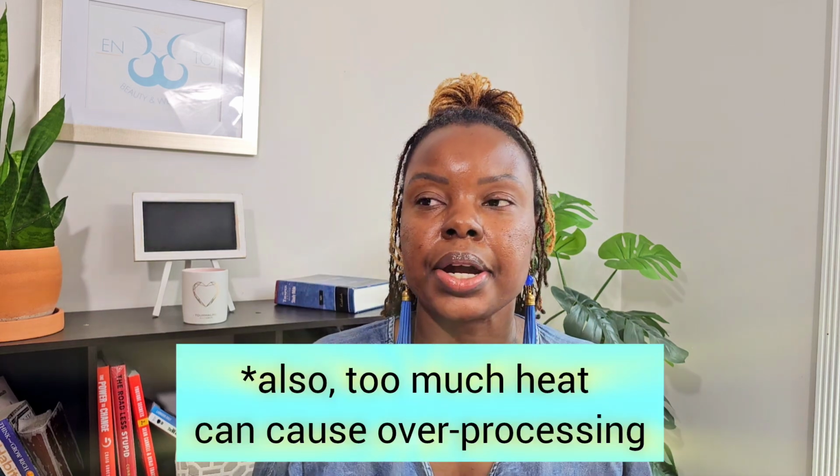It was a bad color job. Another reason could be over-processing, which could be a reason why your locks break off. Over-processing could be leaving it too long, or using a higher color level that your hair is not used to or can't handle because of your hair being fine, okay? So that could be one thing.